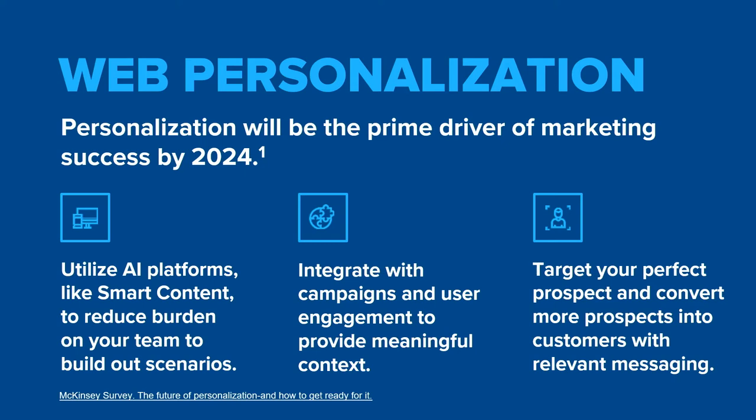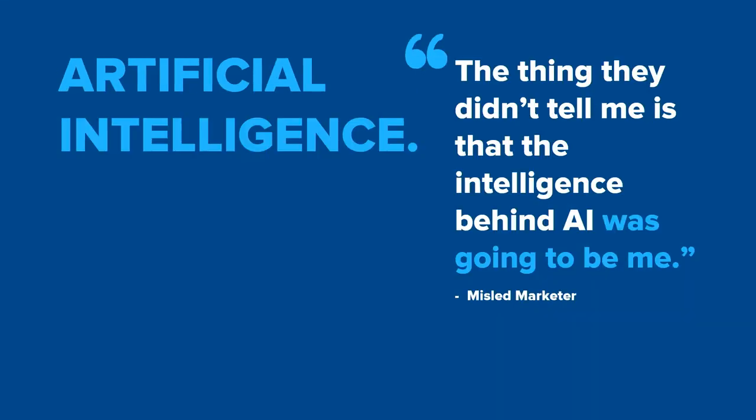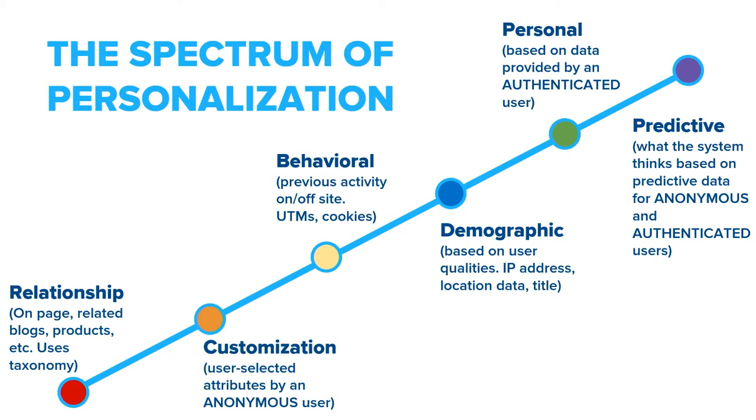All right, so personalization is targeting your prospects so you can eventually convert more of your customers with relevant messaging. Artificial intelligence is key to this because most personalization platforms use some sort of artificial intelligence. And it's misunderstood by marketers sometimes, and this is a great quote from a marketer I worked with who said, "The thing they didn't tell me is that the intelligence behind artificial intelligence was going to be me." So they really rolled out their first content strategy without that insight that there was a lot of legwork to be had. And so for creating that personalization strategy, you really need to go into it with that understanding and build out those scenarios, because the system still needs to be told the logic and given the content and messaging for it to work really successfully.